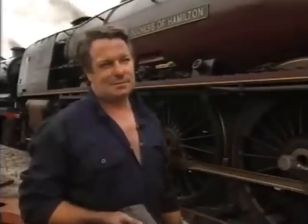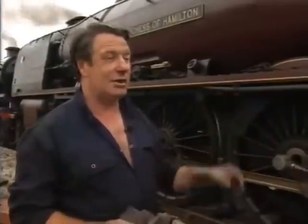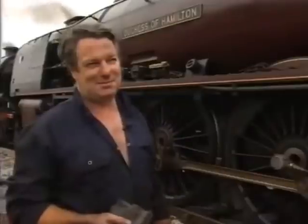And where does she go to after this weekend? She'll go back from the works to the Heritage Centre. The next work is in October and November, working from the Heritage Centre. Then, of course, she comes out of mainline certificate in early December this year.